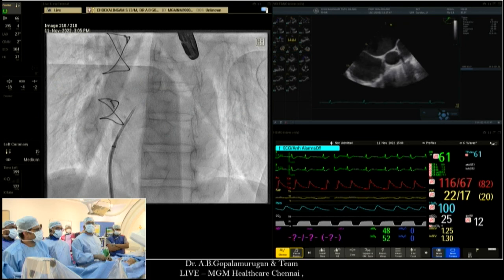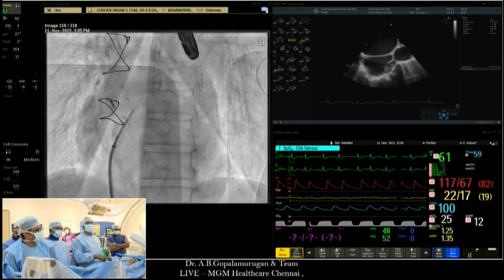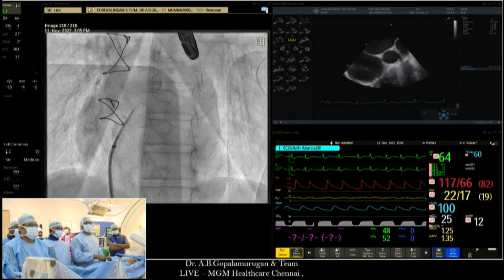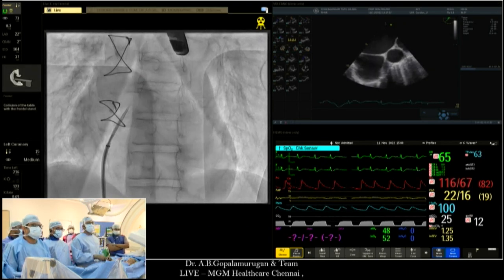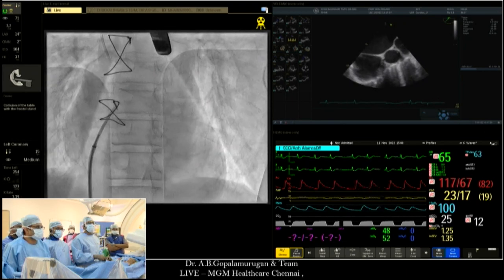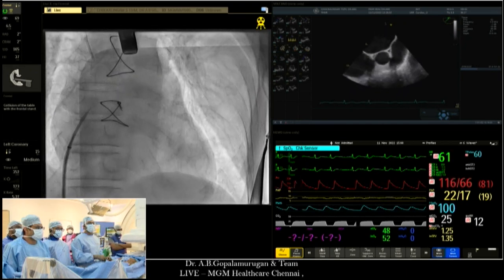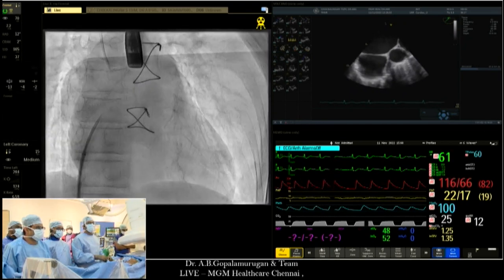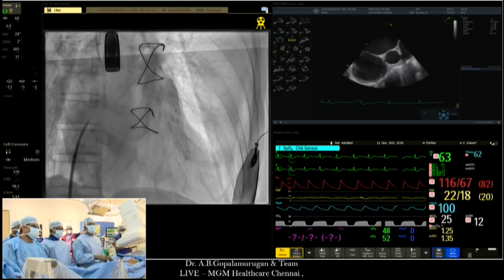I just need to make sure we're very posterior. RAO on fluoro, please. Gopi, it's Anant. Anant here. Good afternoon. Anant, I miss you. Go on. No, 9 centimeter LA. What is your puncture kit? What are you having there? BRK12 or what is it? I've got an SRO. My standard is SRO, yes, and a BRK.